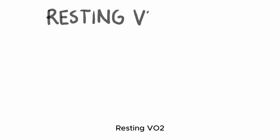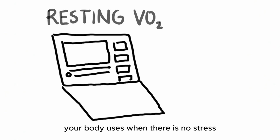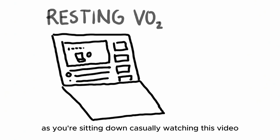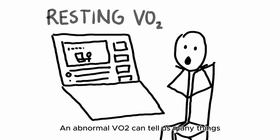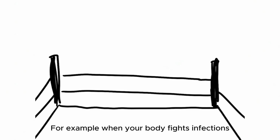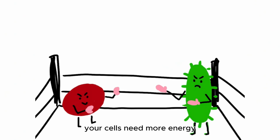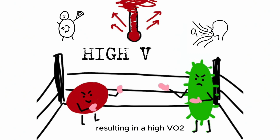Resting VO2 measures how much oxygen your body uses when there is no stress. For example, right now as you are sitting down casually watching this video. An abnormal VO2 can tell us many things. For example, when your body fights infections, your cells need more energy, so your body temperature, metabolic rate, and oxygen consumption may increase, resulting in a high VO2.